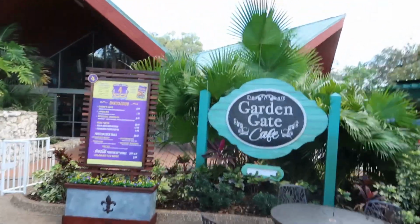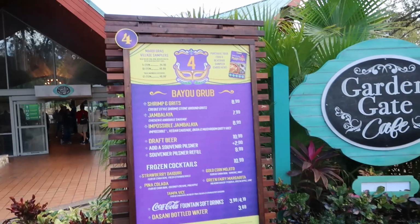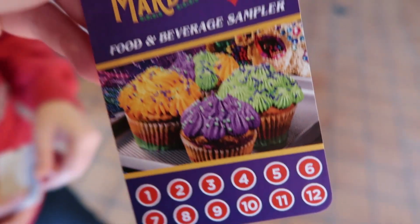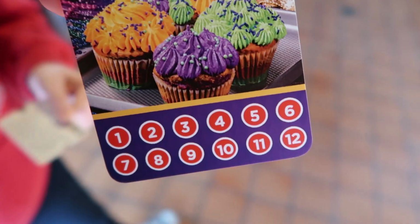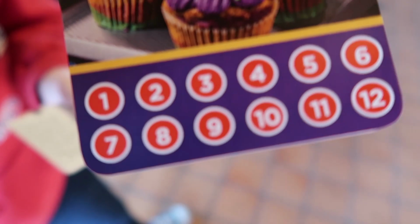We're gonna start off our little journey with some bayou grub. Jambalaya, impossible jambalaya, shrimp and grits maybe. It's here inside the Garden Cafe. So we just got our sampler, and we got the 12 one because apparently if you're pass holders, you get an extra 2 for free if you just buy the 10 pack anyways. So yeah, food and beverage sampler Mardi Gras, and I guess they stamp out each of these.